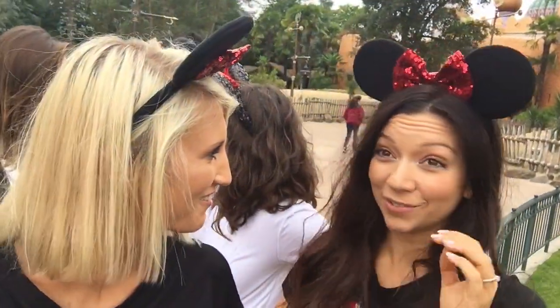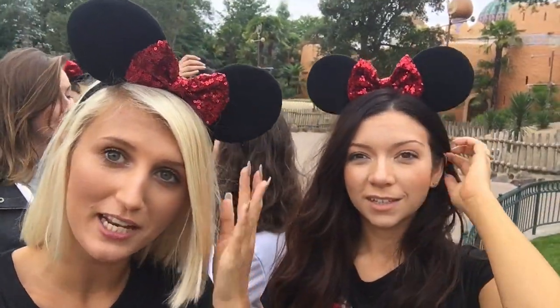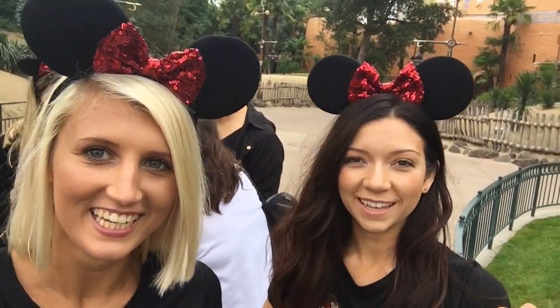With Mickey and Minnie themselves. So surreal, wasn't it? So weird. We had such a big crowd. They are literally like celebrities here. And they were taking selfies. It was amazing. So cool.